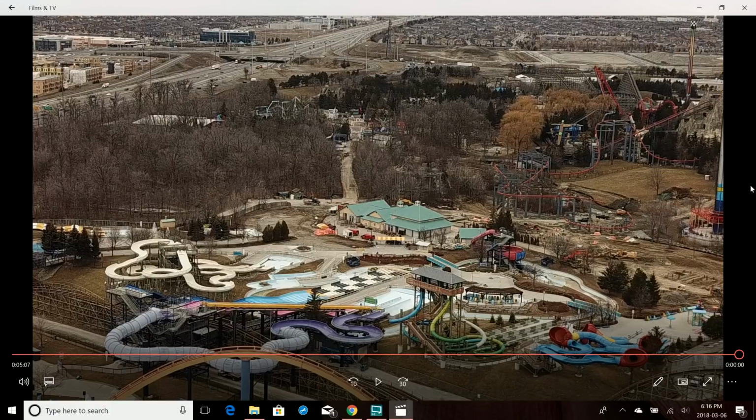I don't care if we get this coaster and we don't get another coaster for 7 years. I have full trust in park management, the CEOs of Cedar Fair, to do the right thing at this point. They've earned that trust.